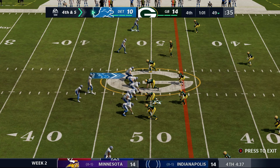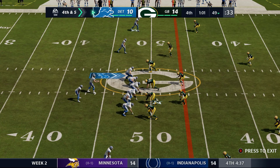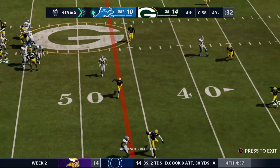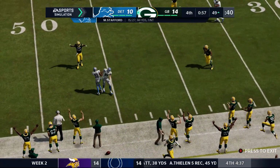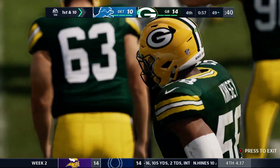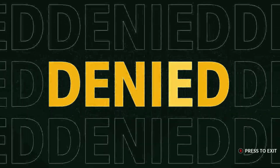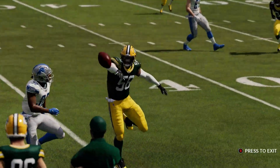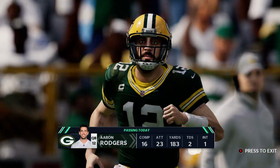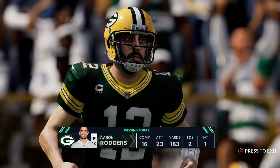Jair Alexander. Here we go on 4th. Stafford. And that is incomplete. They had to go for it with such little time remaining. And the Packers are going to get the football back in excellent field position. 4th down, and they take to the air, which really isn't a major surprise. But how about the coverage? They're able to bat it down.